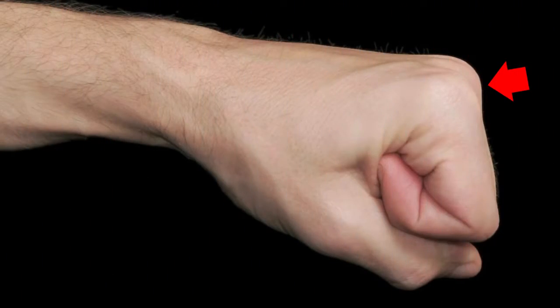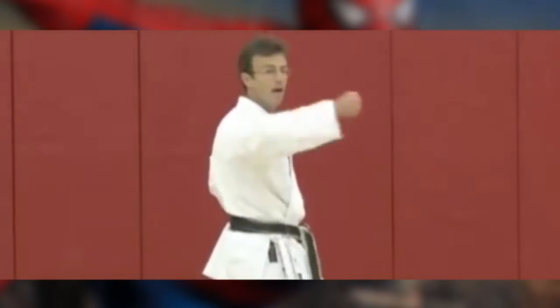This is different from a traditional punch in that instead of the striking surface being the first 2 knuckles of your hand, the striking surface is the area on top of the knuckles opposite your palm. Several styles incorporate this strike, but the one most commonly associated with it is karate.